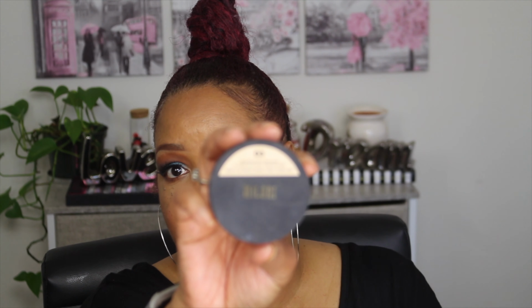I think this setting powder cost me maybe $5 to $6. Translucent powder in number 3 is what I'm using, okay? Let me just show you how this one looks up close.